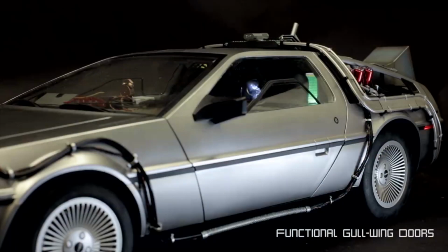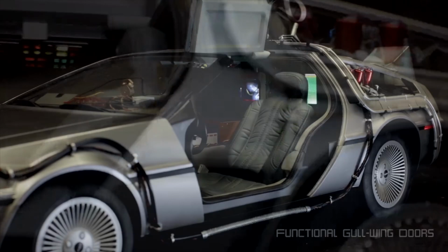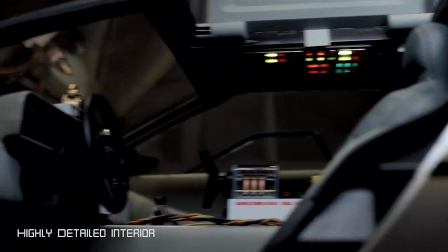If you have a Marty McFly, you got to have the DeLorean. If you're a Back to the Future fan, it only makes sense that you would want the DeLorean. But wait a minute, Benjamin. The problem with this particular DeLorean is that it is considered the Mark I, which is the one that was featured in the 1985 film. It's considered the best one.